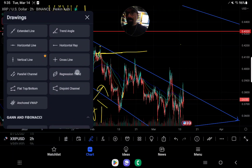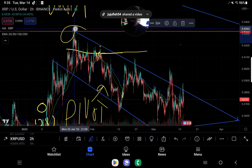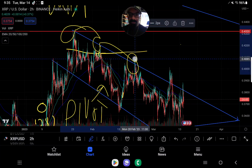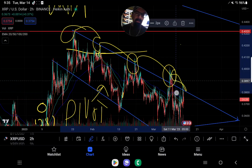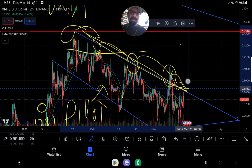Right now, we'll go over it real quickly if you're new. We've got the first hit of resistance over here on about January 24th. Second hit right here on February 4th. Third rejection over here on February 20th. Fourth rejection, a real mess, over here at March 8th. Another one over here on March 12th. So that's 5 times we've been rejected up here.